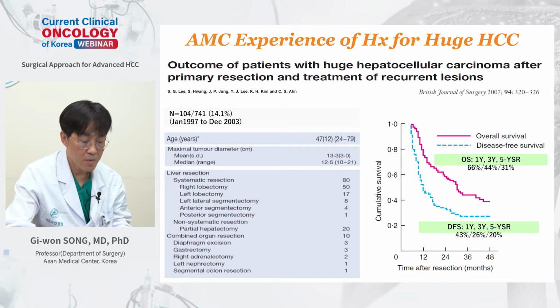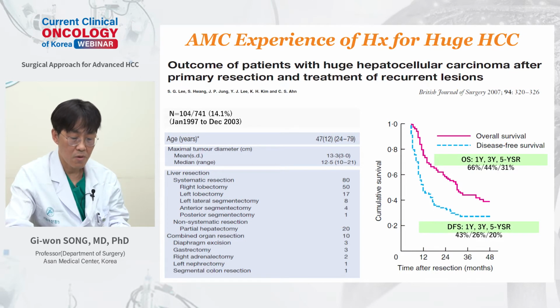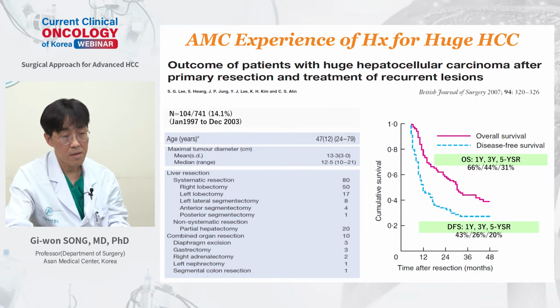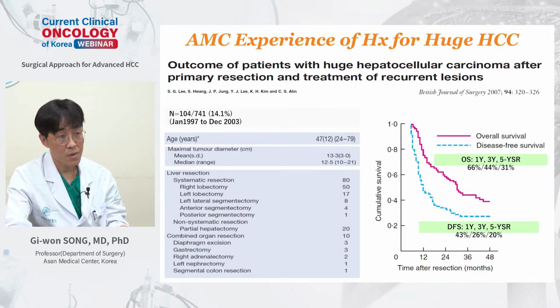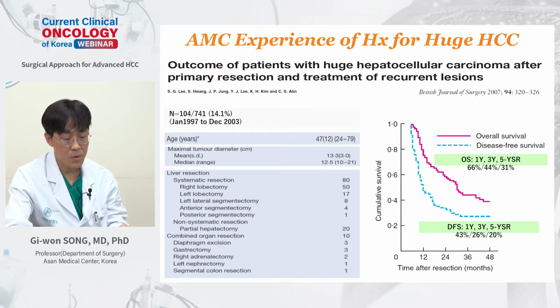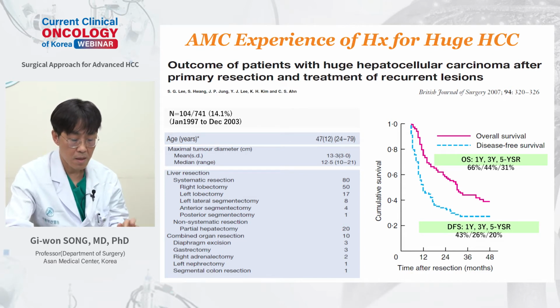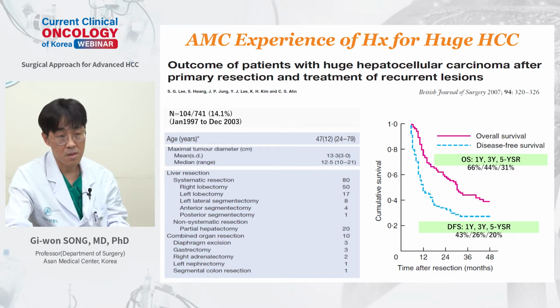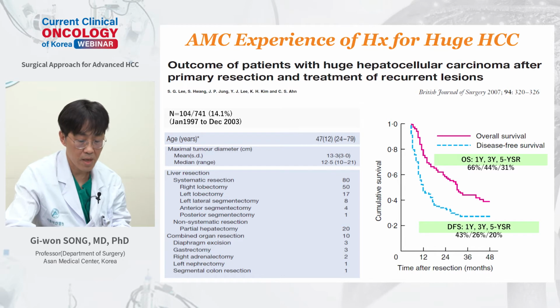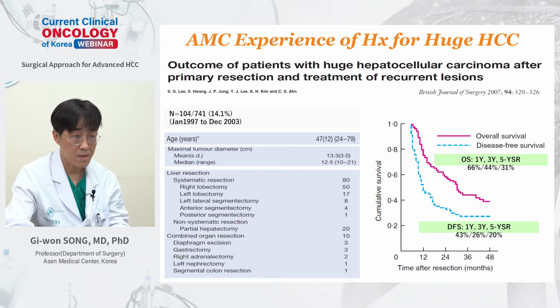Our hospital reported our experience of the surgical outcome in huge HCC in 2007. This study included 845 HCC patients receiving hepatectomy. Among them, 107 patients, 14.1%, showed huge HCC. They underwent various kinds of hepatectomy. 80% was anatomical resection, and 20% was hepatectomy combined with other organ resection.